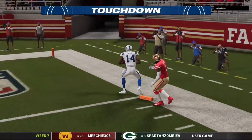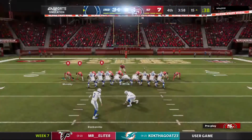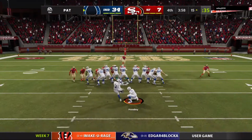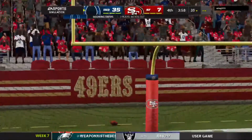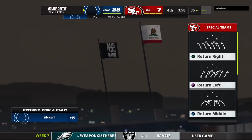Touchdown! That's caught at the 2. 3 touchdown passes now for Carson Wentz. And thanks to the interception, the Colts offense cashes in with 6. Extra point by Blankenship is up and good. And that'll increase their lead to 28.